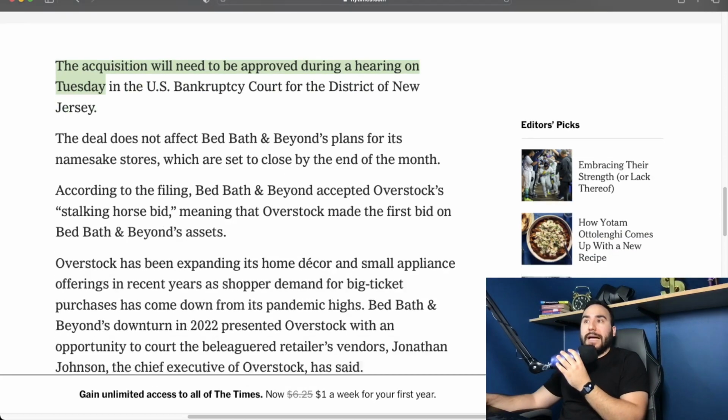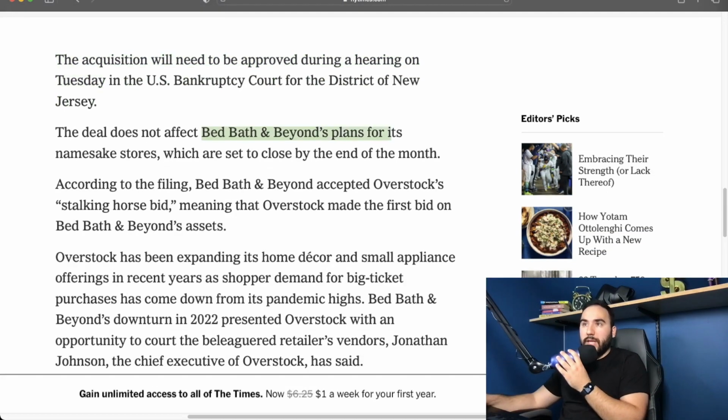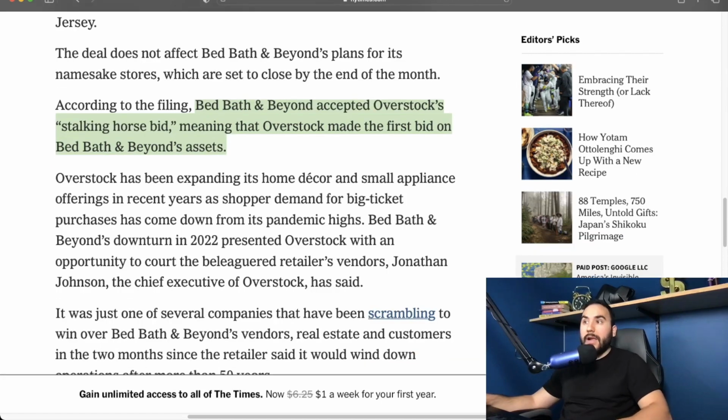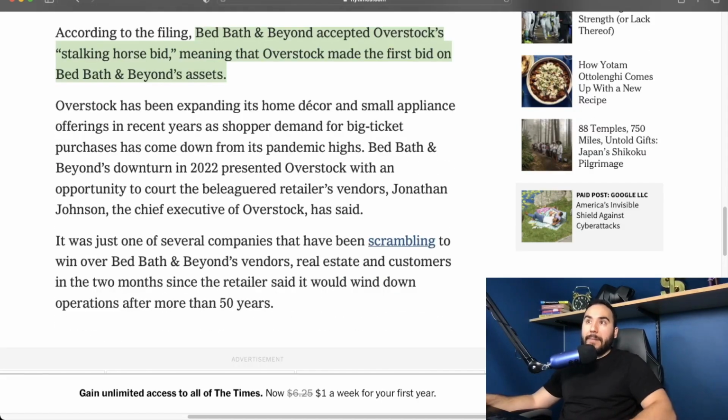The deal does not affect Bed Bath & Beyond's plans for its namesake stores, which are set to close by the end of the month. According to the filing, Bed Bath & Beyond accepted Overstock's stalking horse bid, meaning that Overstock made the first bid on Bed Bath & Beyond's assets. Oof. So they took pretty much the first bid there.